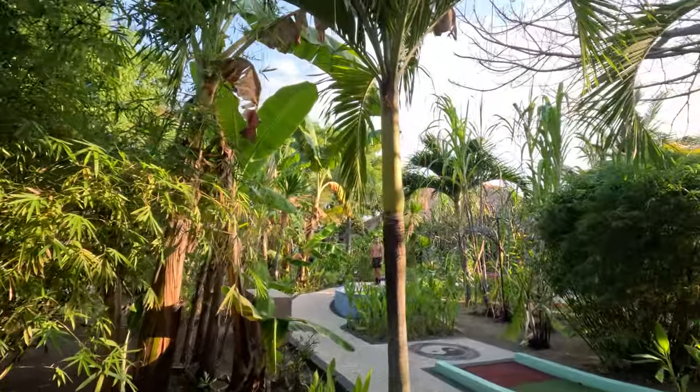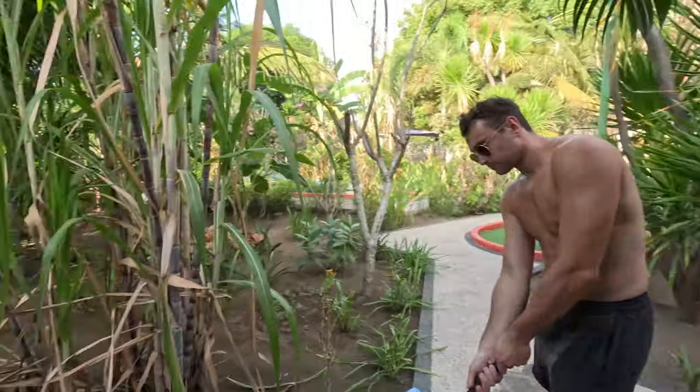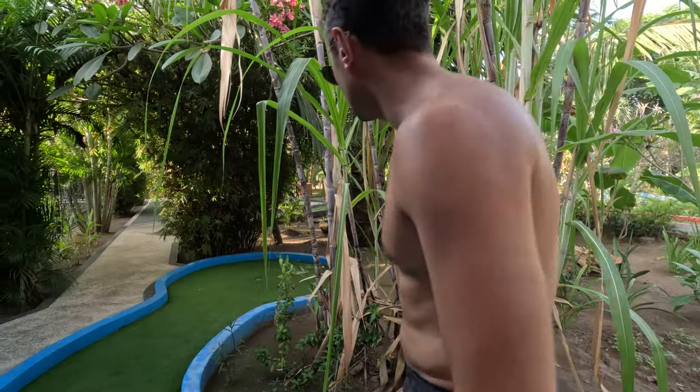That's rigged. So we have come to Gili Golf, which is a crazy golf course. It's got 18 holes. We've just started, and so far it's immaculately kept. He's just decided to put on some tunes, but before then it was really peaceful. That goes in. So yeah, I feel like not many people know about this, but there is crazy golf on the island, and you have drinks if you want them.